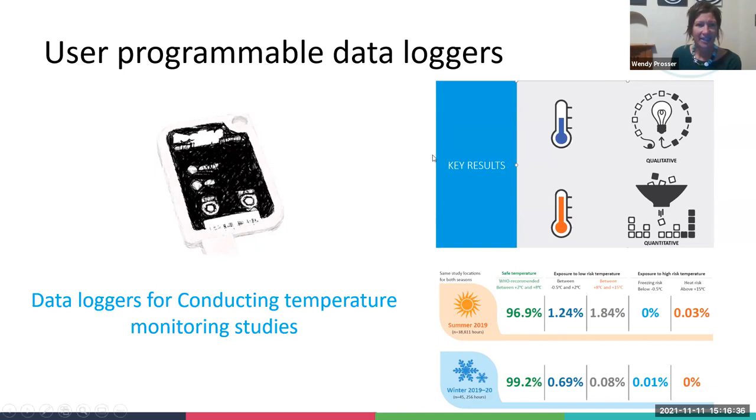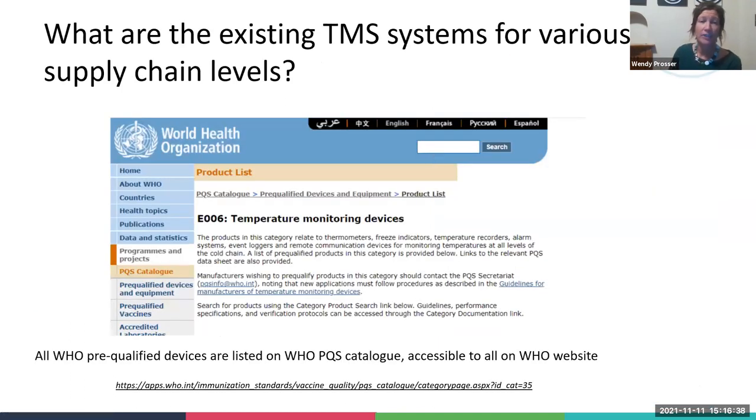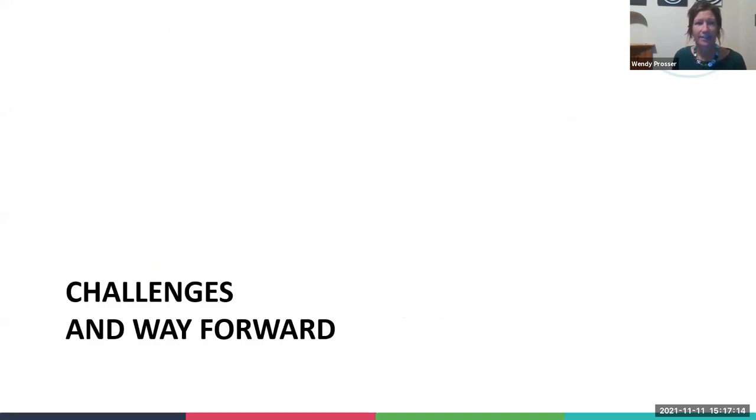Next slide. The temperature monitoring systems, there's a whole webpage and more information on the PQS catalog with all the different temperature monitoring devices. Again, we'll be going into these details over the next few weeks with what's available. I'm sure many of you are already very familiar with all these and what's working for your system. And keeping in mind that new technology is coming out, and with that, we can learn and continue to expand our temperature monitoring systems to make sure equipment is working well. Next slide, I'm going to pass to Jalia.